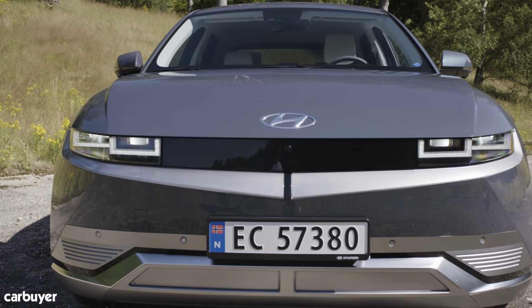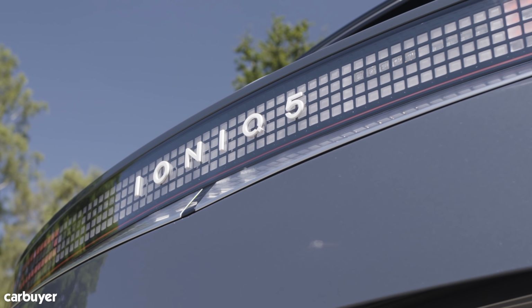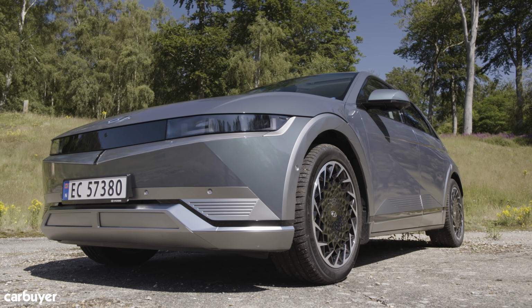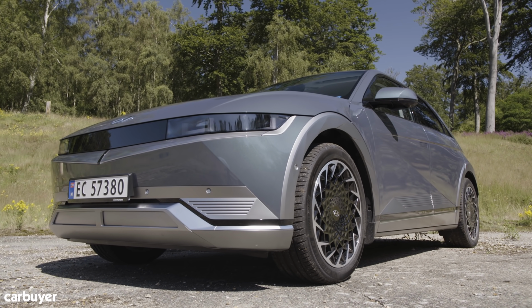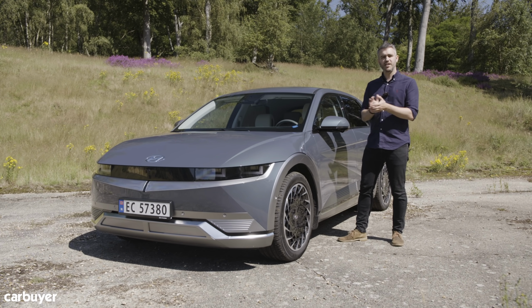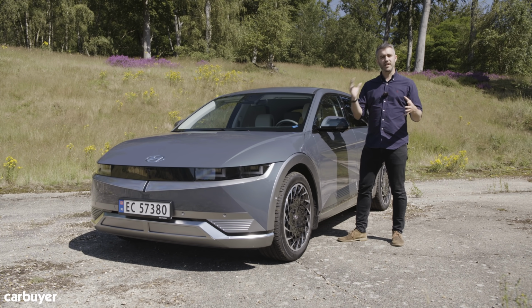Well, here apparently, this is the new, from the ground up, Hyundai Ioniq 5, and it's like nothing we have ever seen before. And that's before we start unpicking things like range and charging speeds. In this video, we will tell you everything that you need to know, including whether this EV does enough to separate itself from its stablemates, as well as the competition.